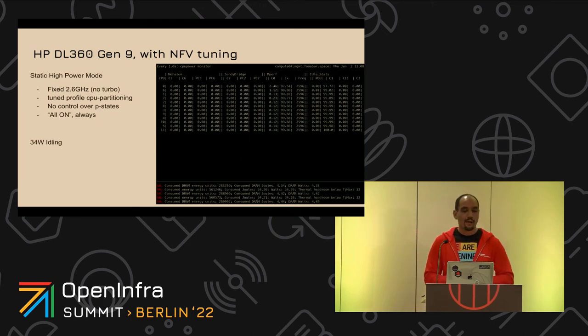So what happens when we enable the NFV tuning? Basically, you use the static high power mode, which uses a fixed 2.6 gigahertz on my platform without any turbo. You use the TuneD CPU partitioning profile, with all fans on, and you don't have any control over the P-states from the software perspective. You don't even expose them. As a matter of fact, you even disable the Intel CPUfreq driver. And when you just boot up without any workload or OVS running, you are already using 34 watts. And quick reminder, that's compared to the 9.5 watts that we used before, only for the CPU parts.